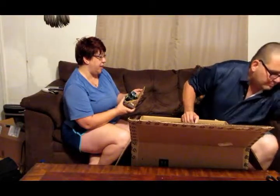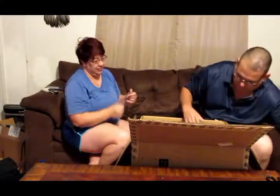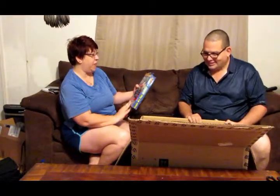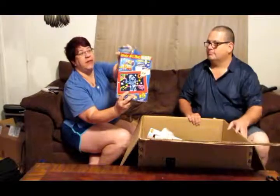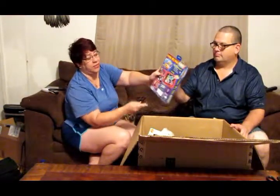We have a Tonka die cast monster truck. System. Magic pad. Looked like fun. It sits off the TV. The only thing I have to see is the little back body damage right there. That's all I see. Everything else looks like it's okay.